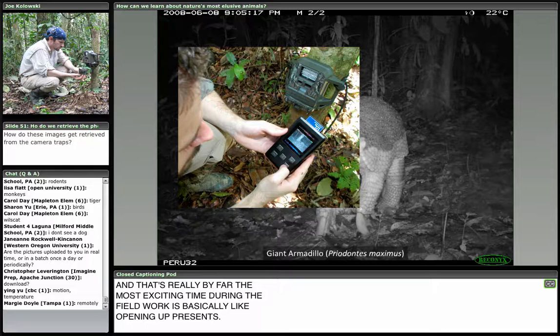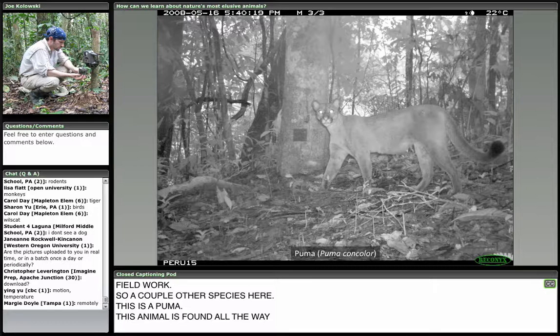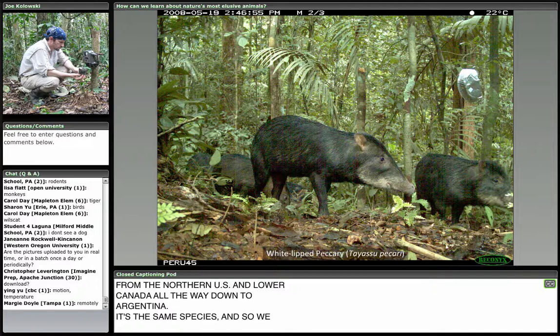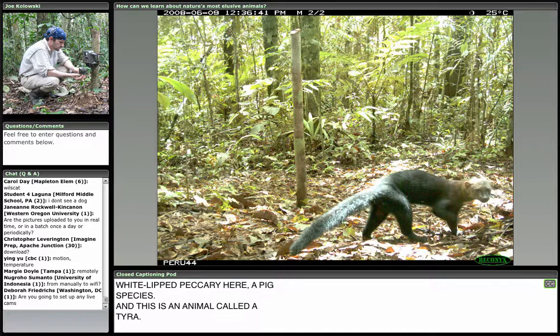So a couple other species here. This is a puma. This animal's found all the way from the northern U.S. and lower Canada all the way down to Argentina. It's the same species, and so we have it in the rainforest as well. We've got a group of white-lipped peccaries here, a pig species. And this is an animal called a tyra. People in the U.S. might be familiar with an animal called a fisher, and this is actually a similar species here.